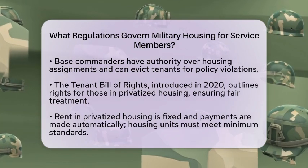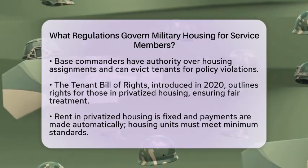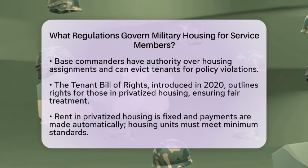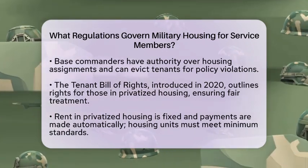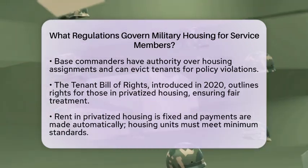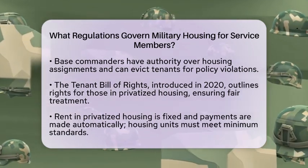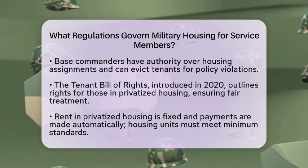Special circumstances can arise as well. Base commanders may allow families of deceased service members to stay in housing for up to 365 days. They may also permit families to remain during short deployments or in cases of domestic violence.